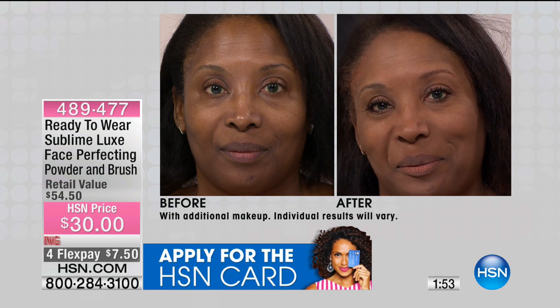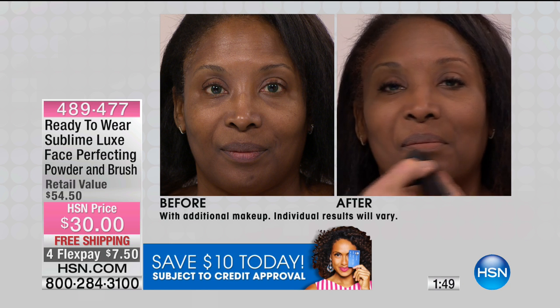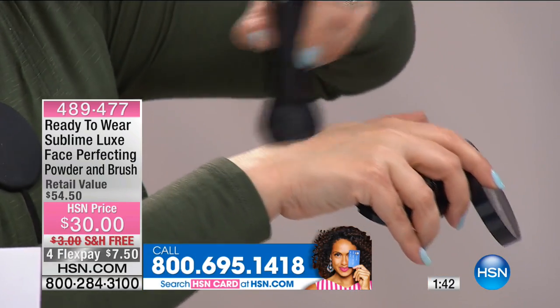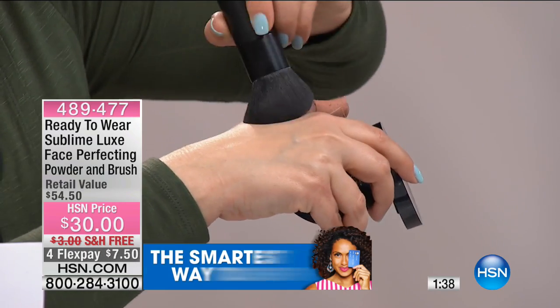It's not an illusion. It's this effortless. Is how I wake up every day. Effortless glamour is what we're all going for. And by the way, unbelievably creamy. Did you hear what I said? Because imagine creamy for a powder. That's that air whipped, air spun technology. It's going to go on like velvet on your skin.